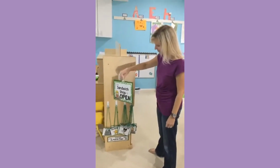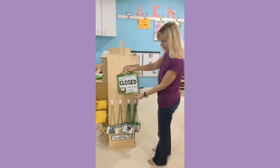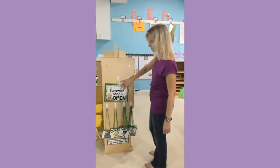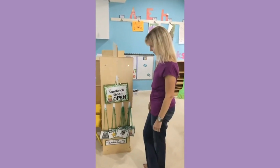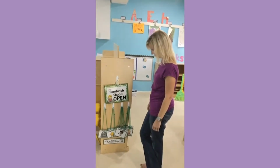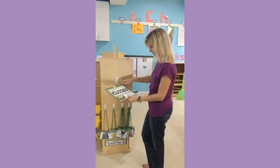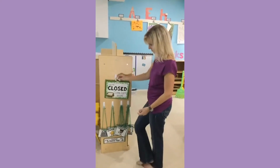This is the entrance to the sandwich shop. We have a little sign that says the shop is open or the shop is closed. And this is really good for print awareness. So the kids, although they can't read all of those words, will notice the O for open and the C for closed, and they'll switch the sign around based on whether we're doing centers or we're not.